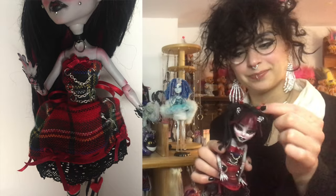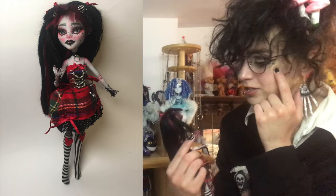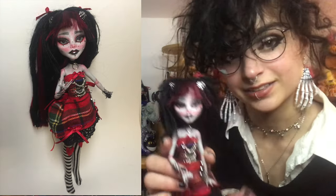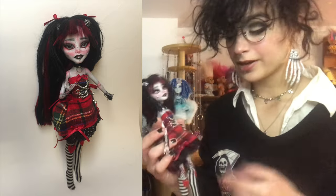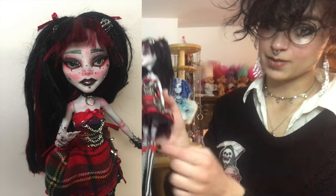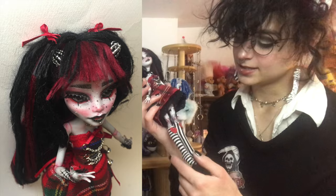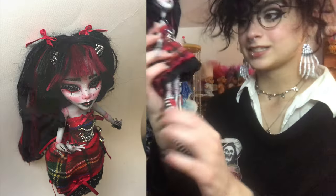She's got little bows in her hair, black lipstick, a little heart under one cheek. She has her cheeks dimples pierced, and her lower lip pierced, and she has a lot of blush on and a lot of highlighter. And then her dress has these chains going across it, which I was really excited about, and then these safety pins and ribbons around the bottom, and then lace. And then she's got these kind of Alice in Wonderland-y inspired socks almost, where they're stripey but alternating and with the little hearts. So I think she's really cute.